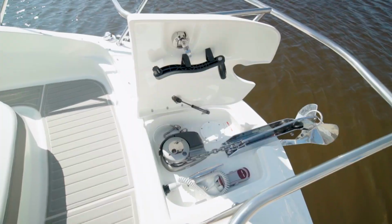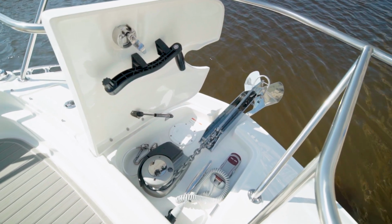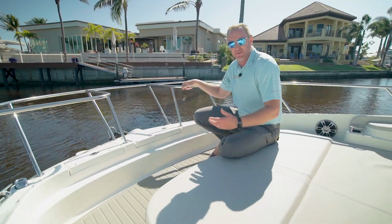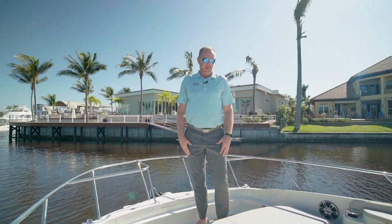So as I move forward, I've got all the controls for my windlass anchor. Again, no throwing anchors. Captain's gonna push a button, anchor's gonna go up and down, keeping it simple, keeping you focused on just having a good time and making memories on the boat.